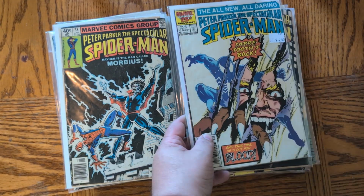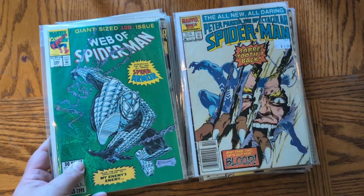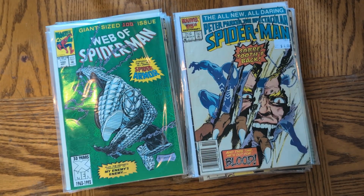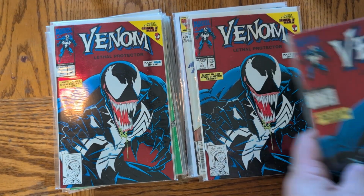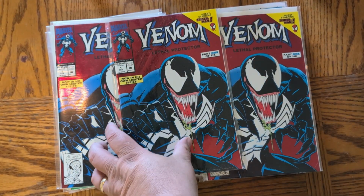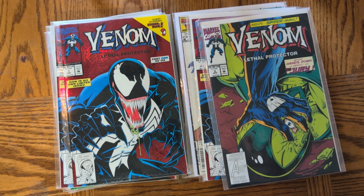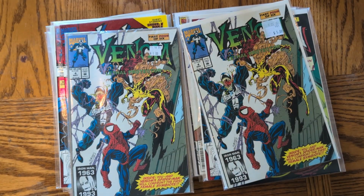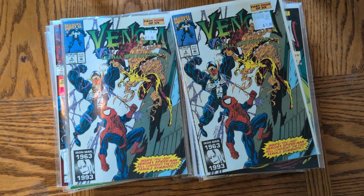Number 119, great cover with Sabretooth, Chromium, issue 100. Not 1, not 2, but 3 copies of Venom number 1. I also got number 3 and 2 issues of Venom Lethal Protector number 4. So these are half going in my collection and half I'm going to probably try to sell.